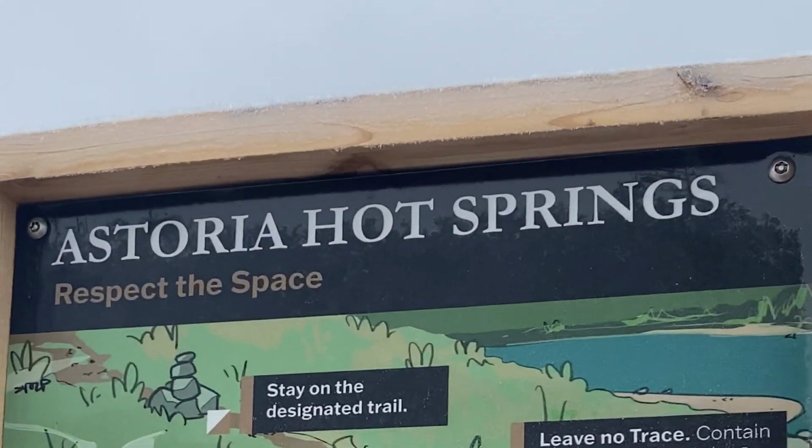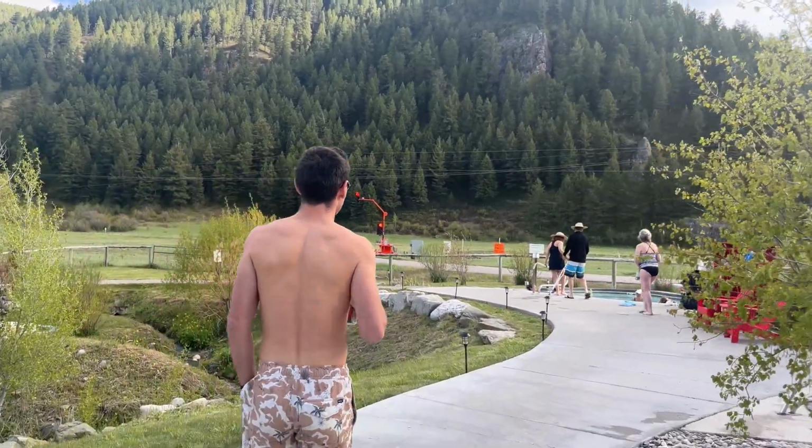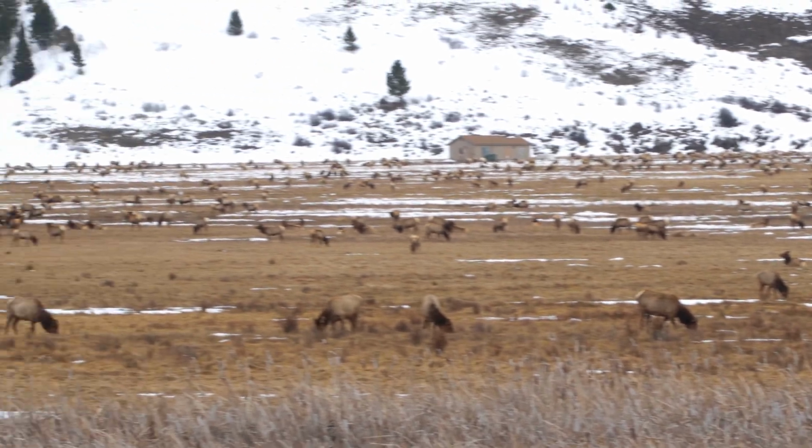But if you want to know my personal favorite way to relax in the winter, it's taking a soak at Astoria Hot Springs Park, which offers breathtaking views of the mountains paired with some unique health benefits. Then there's also going for a sleigh ride on the National Elk Refuge. This tour will take you out to see the over 5,000 elk that migrate here in the winter months.